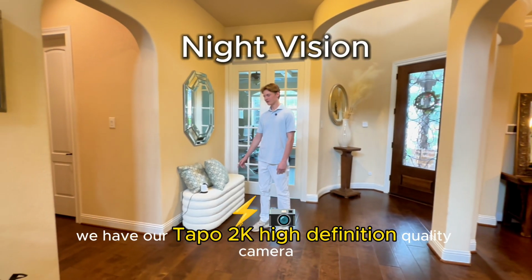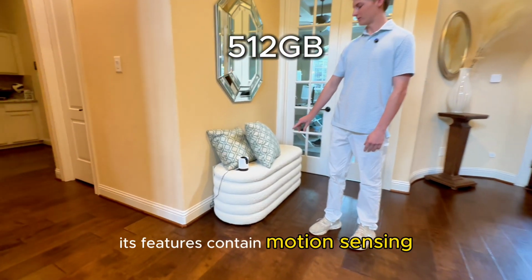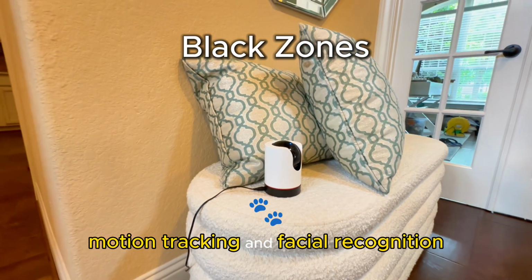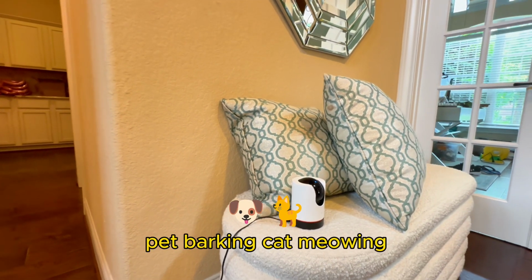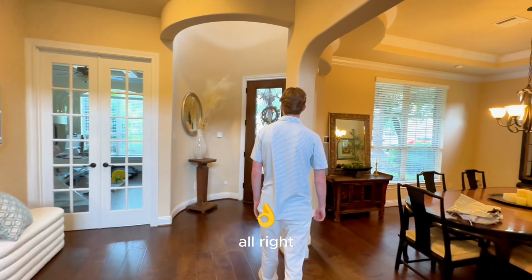So right here we have our TAPO 2K high definition quality camera. Its features contain motion sensing, motion tracking, and facial recognition. It also detects sounds like baby crying, pet barking, cat meowing. All right.